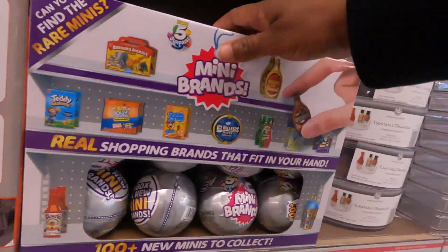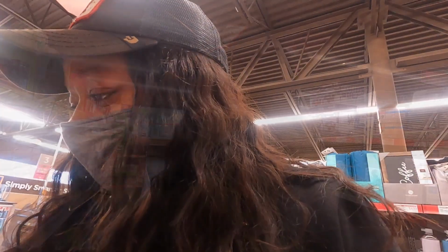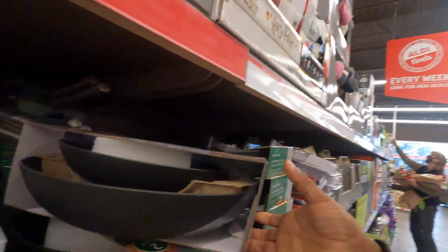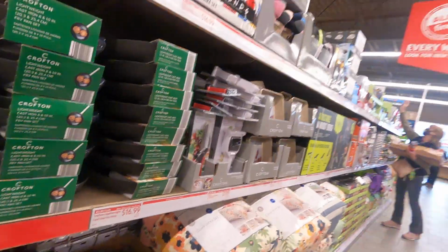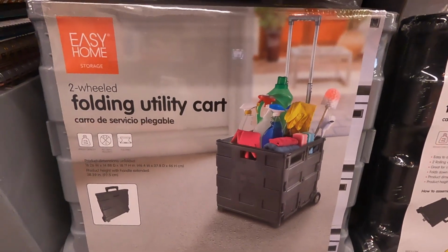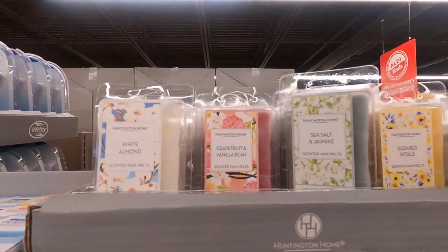Let's see what else. Oh, this thing. Oh, these are only one? Wow. For $5.99. This is series 3. I don't know. Wow, those pans are actually nice. Lightweight cast iron. Wow. $16.99. They actually have the utility quartz this week for $20. Now, y'all know I already got the quartz, so I don't need that. They still have those.